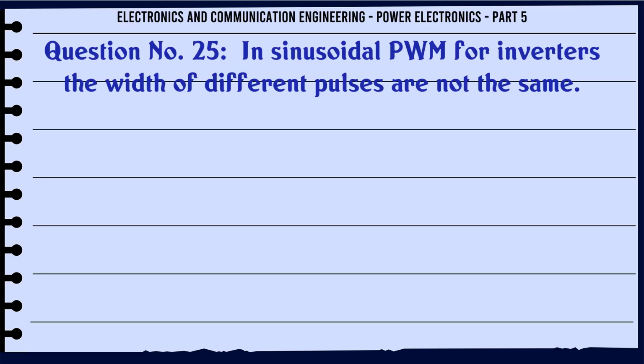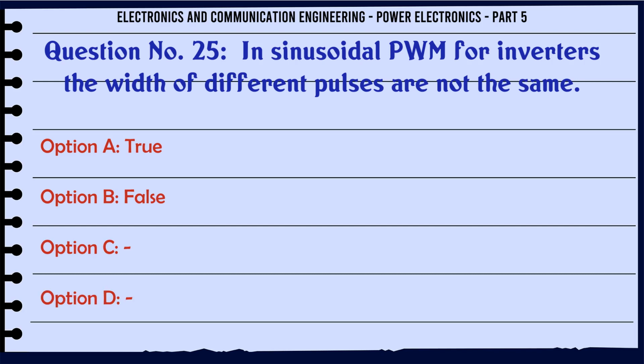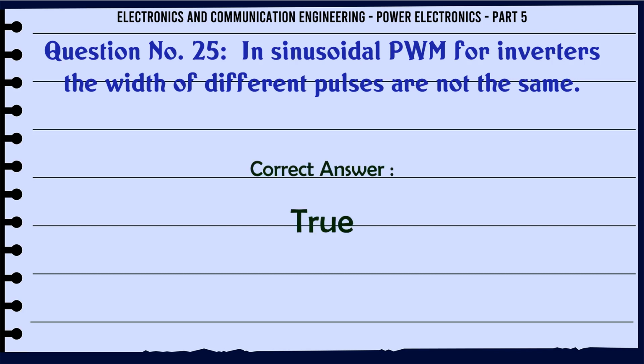In sinusoidal PWM for inverters, the widths of different pulses are not the same. A. True, B. False. The correct answer is true.